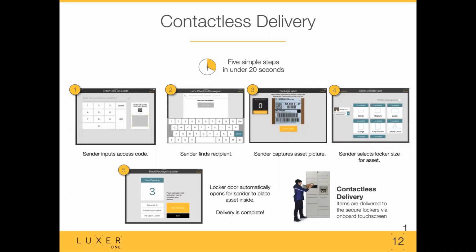And there's a couple of little features here in case something goes wrong. Maybe you chose a small locker, you really needed a medium. You can go back to the start, say it doesn't fit, need to get another one. There's also an opportunity to reopen the door in case the carrier forgot to scan the package, for example, with their handheld device. So we built in systems that ensure that that package isn't just gone now.